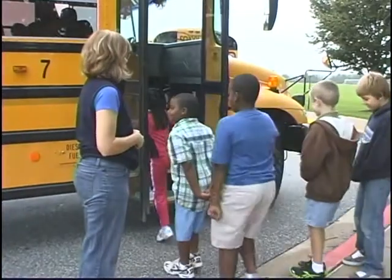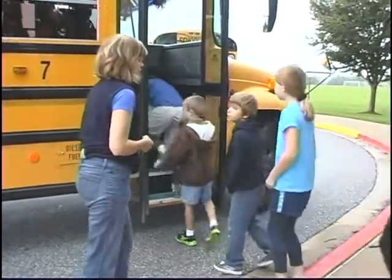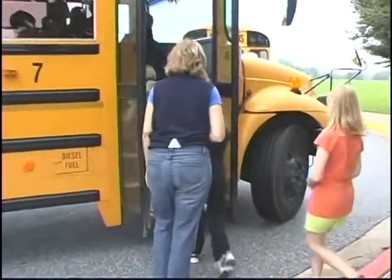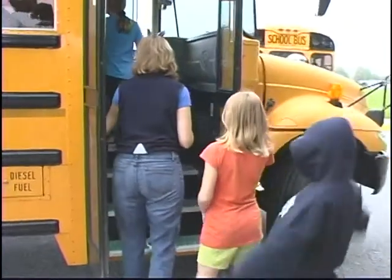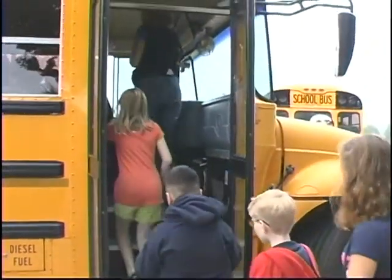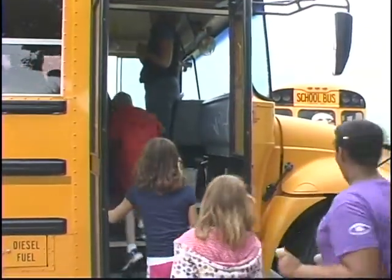The bus evacuation is really the driver and the students, because when an evacuation is really going to occur, we're not going to be around. The school administrators are not going to be around. It's going to be the driver and the students. So we make sure that during that evacuation, it's the driver who takes charge, and then the students follow the driver's orders.